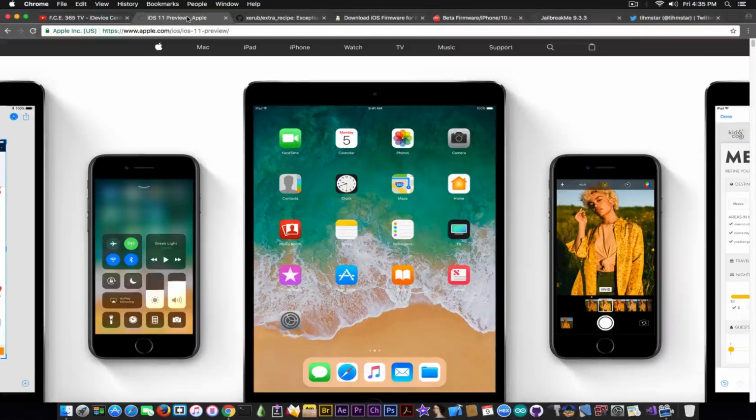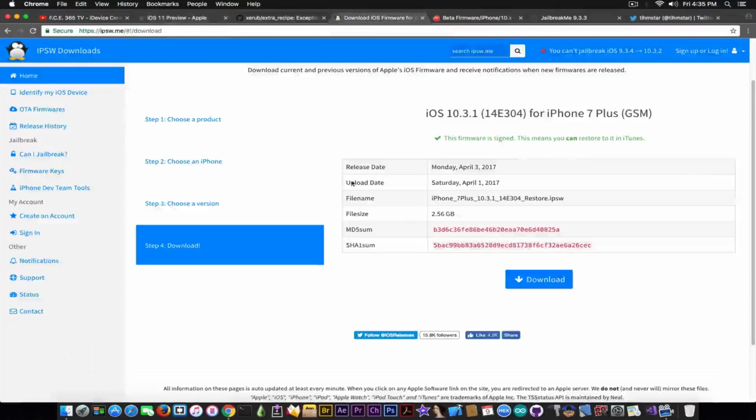But what if you want to jailbreak? Well, of course you should not be going in here. A lot of people believe that, okay, I'm going to go to iOS 11, see what is going on, maybe use it for a couple days, and go back to iOS 10.3.1. Yes, iOS 10.3.1, the magic firmware you should be on if you did not update past 10.2 and 10.2.1 to 10.3.1.